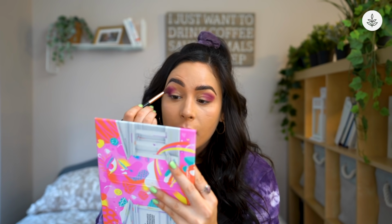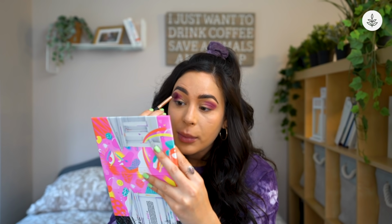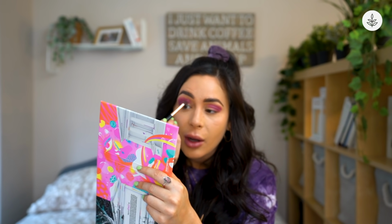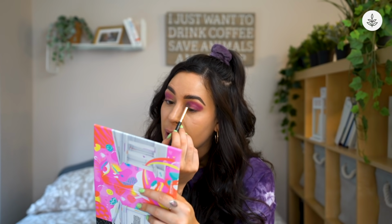It blends pretty well as well. A little bit definitely goes a long way, but we'll make it work here. I think I applied a little bit too much, but we're gonna try to fix it. I'm gonna go in with this Blend and Snap, this pink color, and kind of try to blend it in with the purple and soften it out a little bit. You don't need to put a ton on. It blends really, really well, and this light pink is really, really nice.